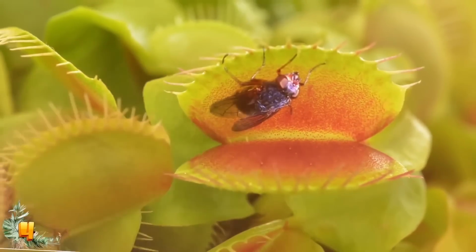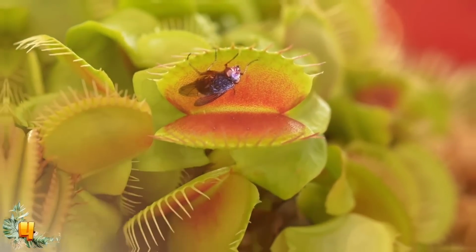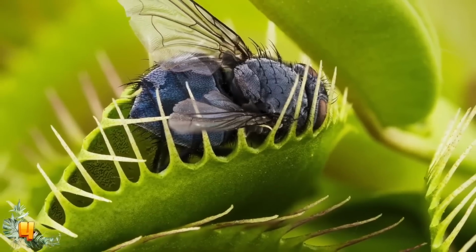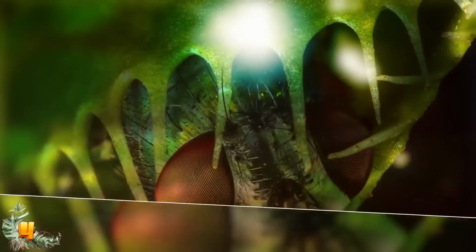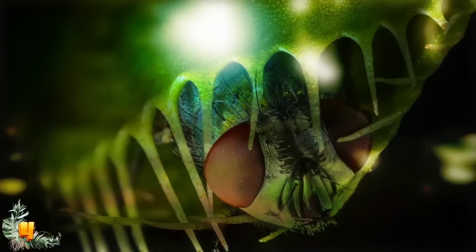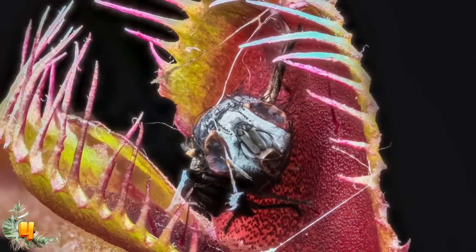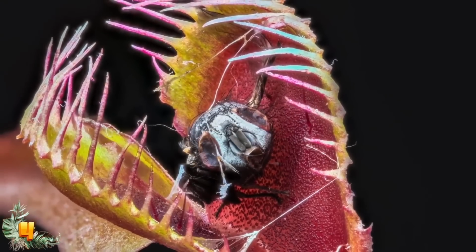The Venus flytrap basically makes a soup out of the insects it catches and then slurps that soup into its body. It takes about 7 days to fully digest an insect, at which point the trap will open again and wait for another victim. Each trap is able to eat between 5 and 7 insects before it dies. But don't worry, the Venus flytrap will continue to produce traps for as long as it lives.